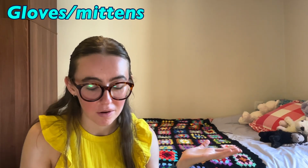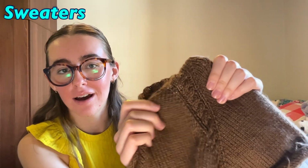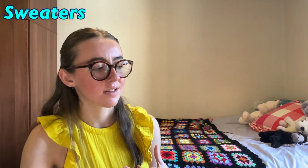So definitely want to knit a pair of those, as I've never knit mittens before, let alone colorwork ones. Okay, on to sweaters, specifically cables. I feel like I'm in my cabled era. I am knitting another Gib by Andrea Mallory that has cabled raglans, and it's just so fun. It just adds some interest.